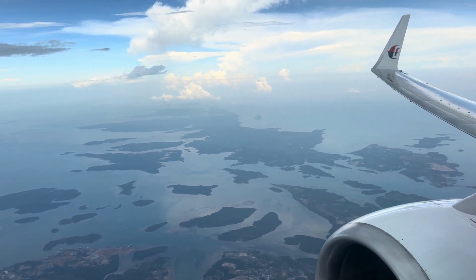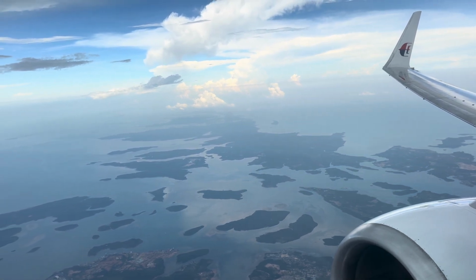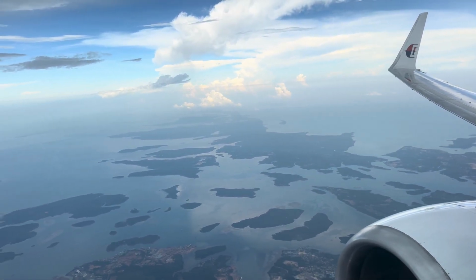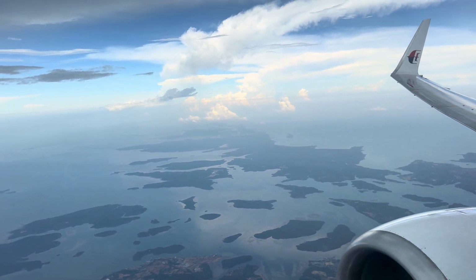Expecting only to be arriving at 3 o'clock in the afternoon. But not to worry, the weather is still looking good. And they're looking at 3 o'clock in the afternoon, and once again, we are from Malaysia Airlines. Thank you for being with us.